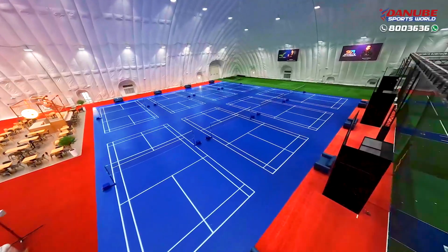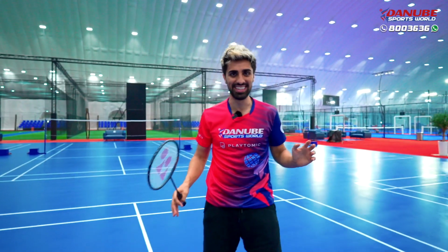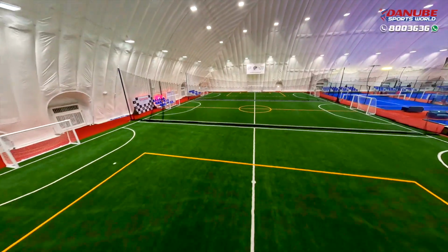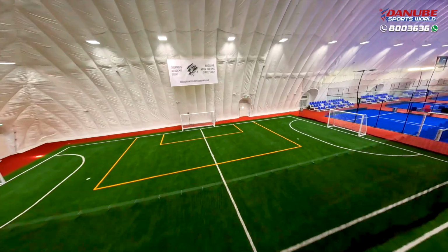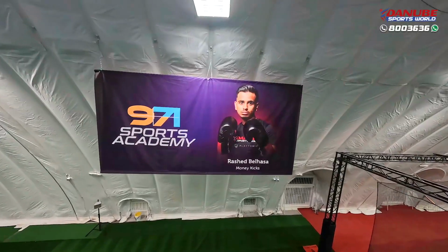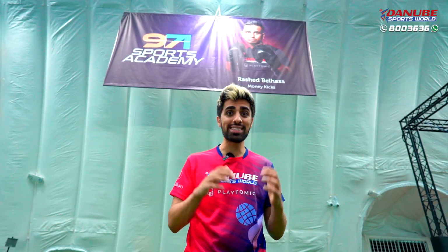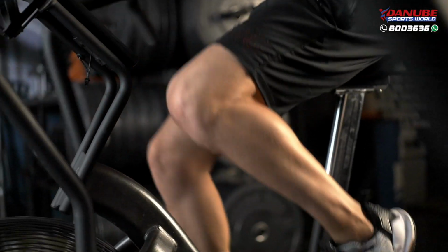They have 8 high quality badminton courts. Guys, the vibe here is amazing. They have 3 FIFA 5-a-side indoor football pitches. They're one of the best indoor football pitches you can find. This facility also has table tennis. And Rashid is launching the biggest boxing academy exclusively here at Danube Sports World. The facility provides top-class gym equipment.